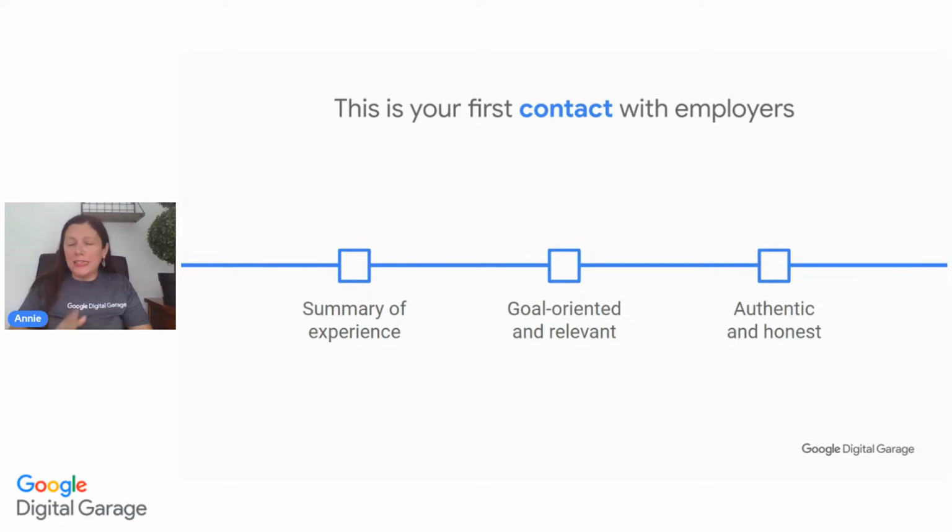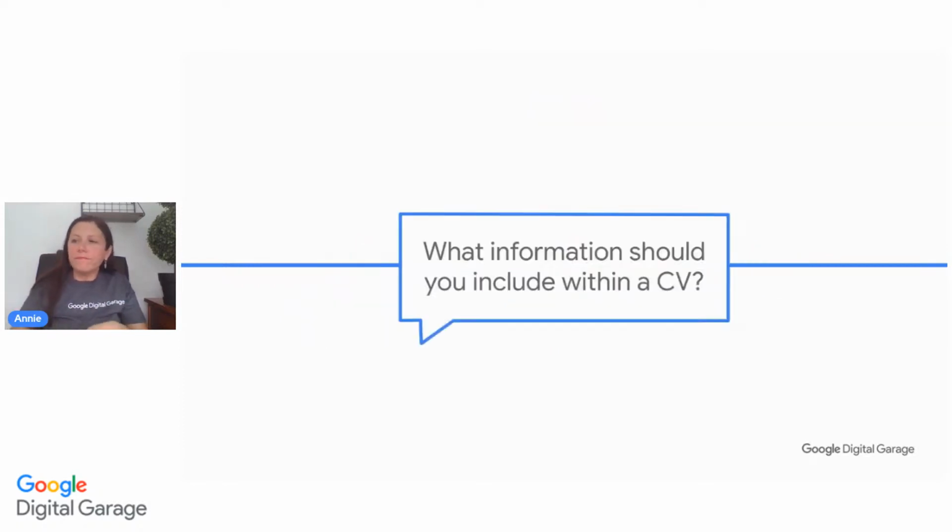But do always, no matter what, be authentic and honest, because it will come through at some stage in the process. They will question you about everything that's written in the CV. So do put what's true and honest and authentic to you, so that you're able to show that you are an individual and that you add that spark by being you and your course of your life.